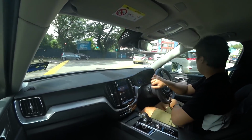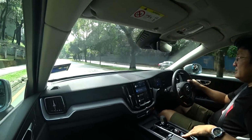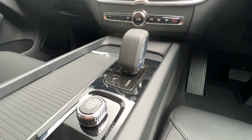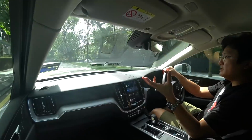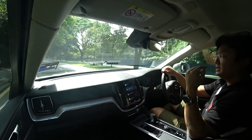so how does it drive? First thing, I don't think there is the sports or comfort mode anymore. It is now a passive system, so we used to be able to change that, but that was granted. Before this, the main focus for Volvo Malaysia would be the T8 models, the plug-in hybrid models.